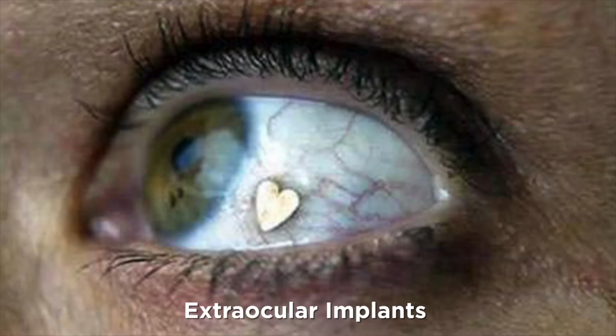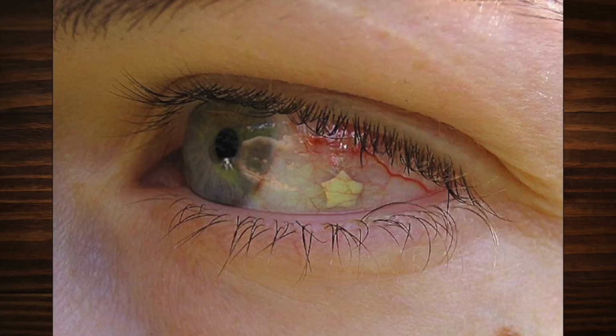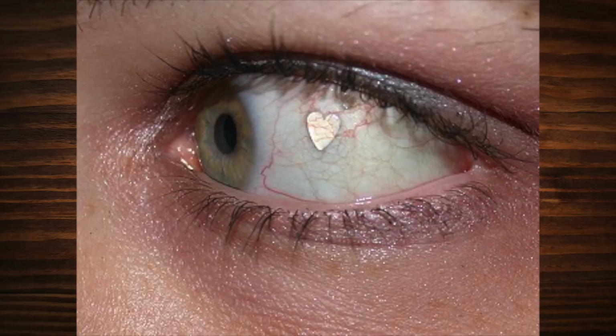There's always ways to take things further, including with the eyeball. So let's not just tattoo our eyeball, let's put something implanted into our eyeball. A subdermal thing, but on the eye: an extraocular implant. This thing actually goes under the cornea and is made out of a metal alloy of some kind. The one we're looking at is a heart, which is kind of cute. I kind of like it. It just looks like someone cut up a little heart-shaped piece of paper, like a Post-it note, and stuck it to the eyeball.